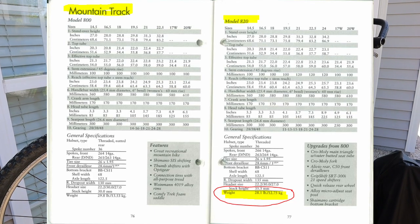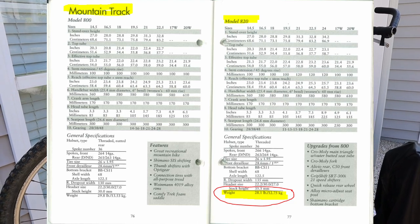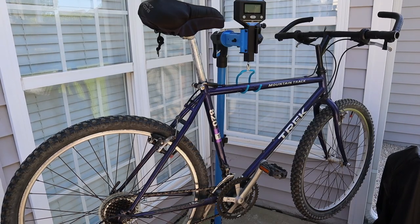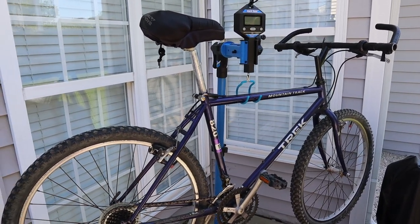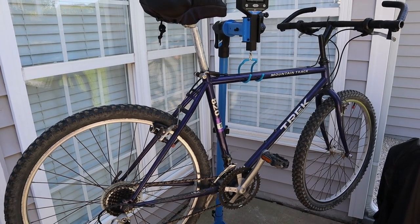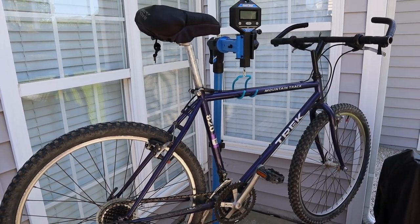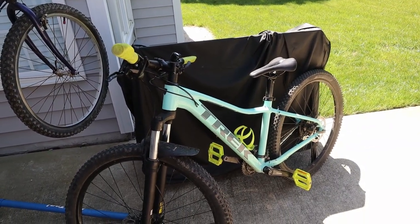So back in 1994, in the marketing literature, Trek said this bike weighs 28.1 pounds. So we're going to put it on the scale here and see if that's true. Mind you, we do have some specific add-ons here. I think the bar ends were added, the gel seat cover was added, and I'm not sure if they measured the weight with the pedals on or off, but we're going to see how much this bike weighs, and then we'll compare it to a modern entry-level mountain bike.